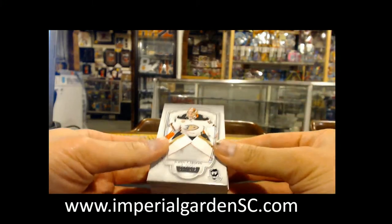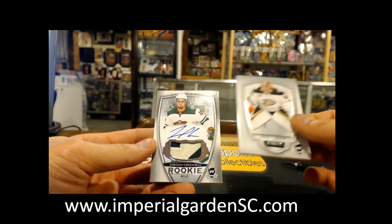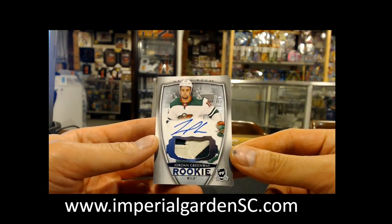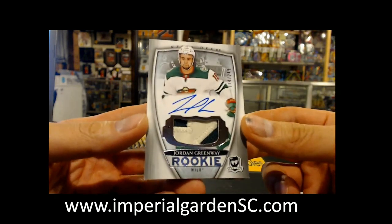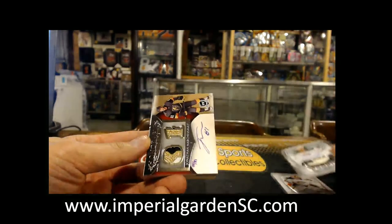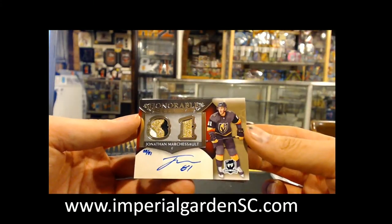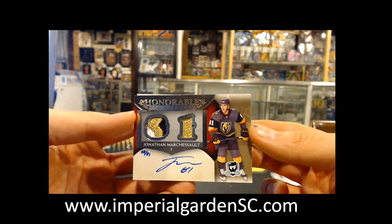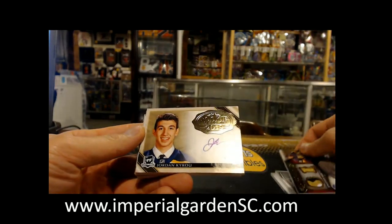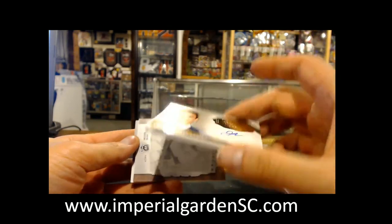Okay. So we got 117 out of 249 for the Ducks. 117 out of 249 Jordan Greenway for the Minnesota Wild. Some little white spots were on both of the corners there. And a number 8 of 81, 3-color and 2-color of Jonathan Marchessault for Vegas. And a Jordan Kyrou rookie class 2019, 16 of 75 for St. Louis. Not a bad one there.